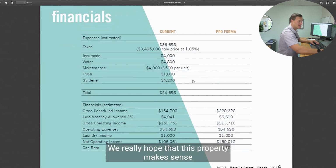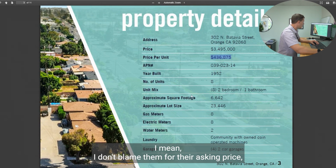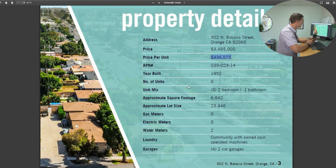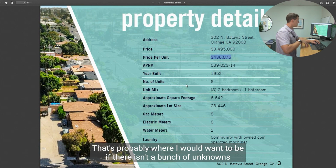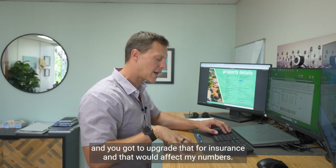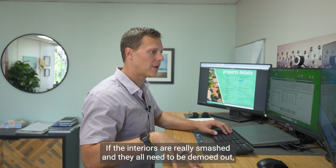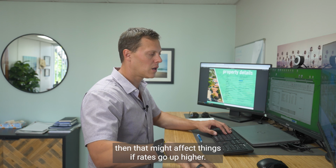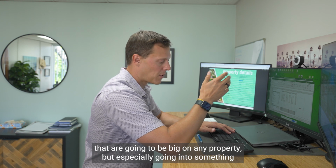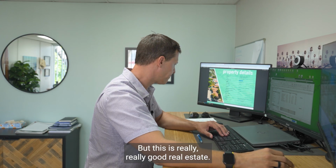We really hope that this property makes sense on the current basis, but on the price of $436 a door, I don't blame them for their asking price, but from a buying standpoint, I can just tell you $400 a door is probably where I'd want to be on it. 3.2, that's probably where I'd want to be if there isn't a bunch of unknowns or surprises. So if it's older wiring and you have to upgrade that for insurance, then that would affect my numbers. If the interiors are really smashed and they all need to be demoed out, then that might affect things, if rates go up higher. I think those are all moving, the rates and insurance. Those are things that are going to be big on any property, but especially going into something from the 50s. So insurance is going to be a big one, but this is really, really good real estate.